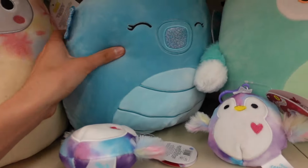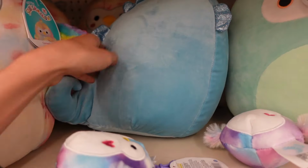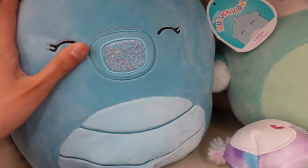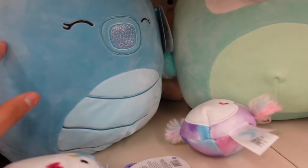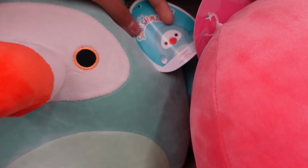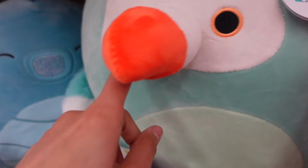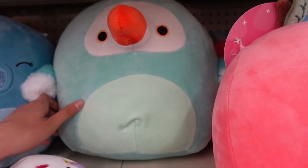And then over here, this one is very pretty. This is a seahorse. I'm very happy that she has a tail. And this is Dee Dee. I really like the shade of blue and just the details. They also have this bird named Shaney, and I think he's a dodo. But yeah, he has a long beak. He has orange pupils and he's pretty cute.